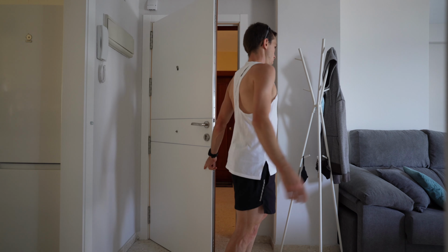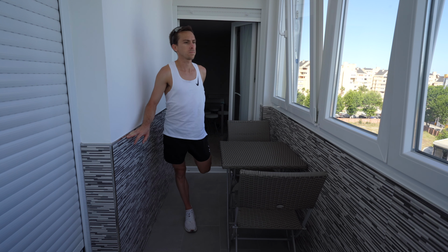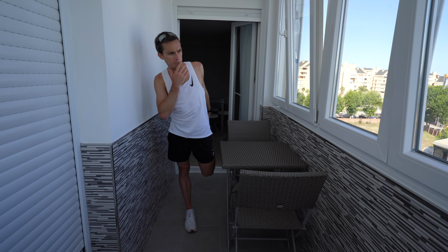So the first stage to recovery starts as soon as you come through the front door. You finish a run, come into the house, and the first thing I do is I start off a stretching routine. This is just a nice simple routine, often overlooked by a lot of people, but it can be really crucial to help clear out the muscles and help loosen up after that run.